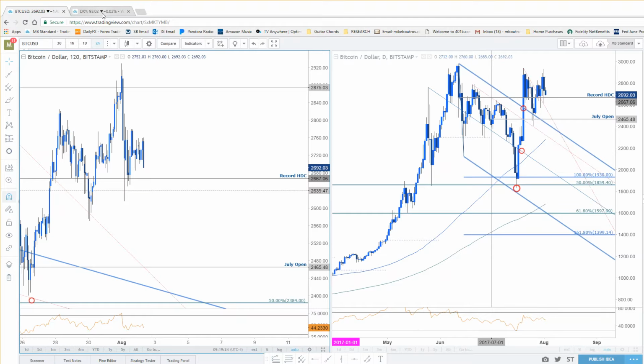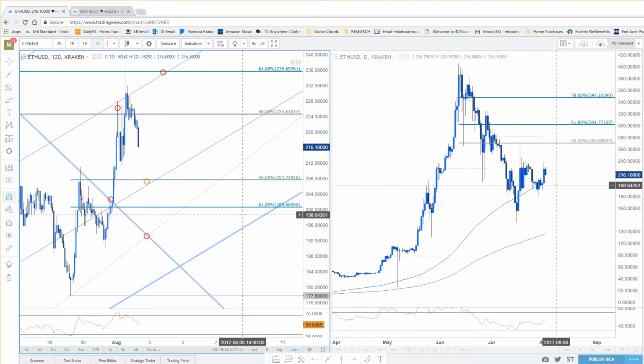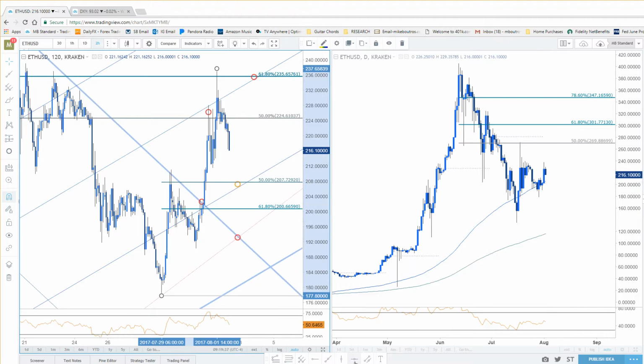202 is strong support, says D. So what do you have at 202?